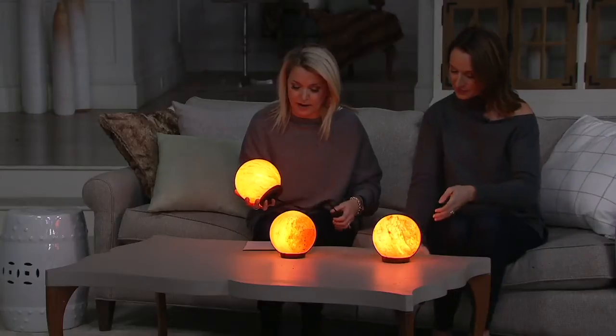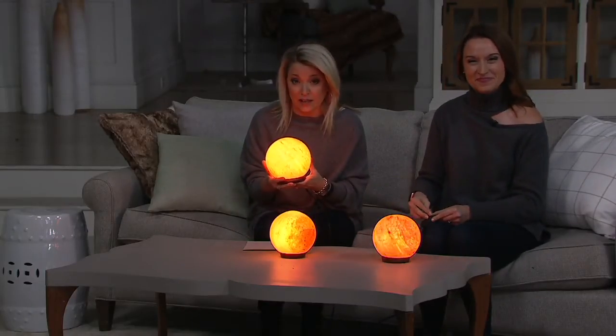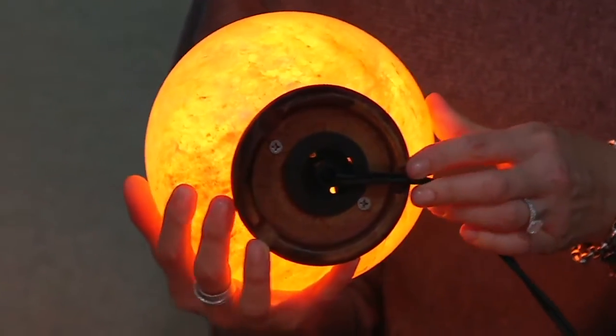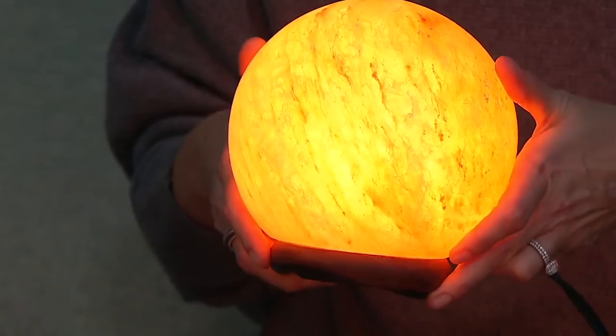So each one's about 6.5 inches in diameter. You have a 69-inch cord. It also has the little cutout, so wherever you'd like to put the cord, see how that nestles in nicely so it'll sit flat against the table.